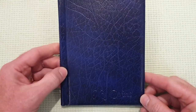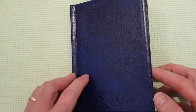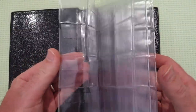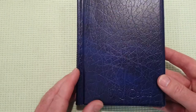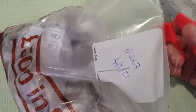Today I'm going to do my first £2 coin hunt. So we've got ourselves our new album here, and as you can see, totally empty, ready to go for the £2 coins. I've also ordered some inserts for it as well, so we can keep an eye on what we've got. So let's get the bag over. £500 bag of £2 coins, and hopefully we'll find something good. As I say, this is the very first £2 coin hunt, so quite new to this. So we'll see what we get.